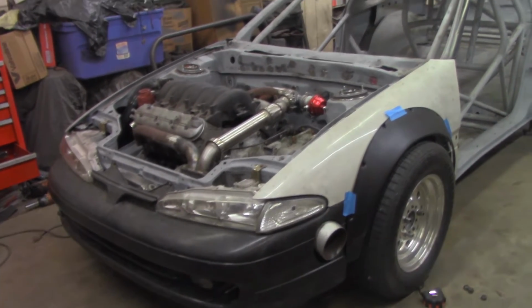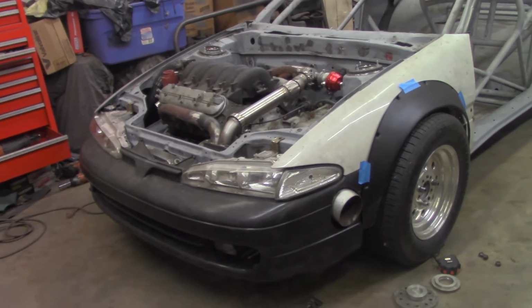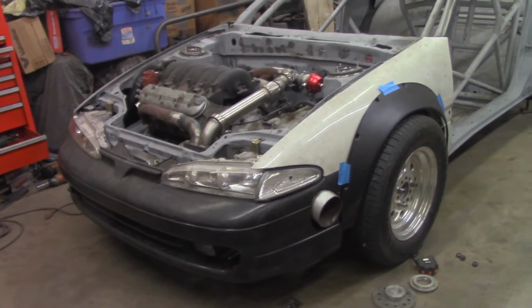So goal number two, win the LS4 King front wheel drive challenge.